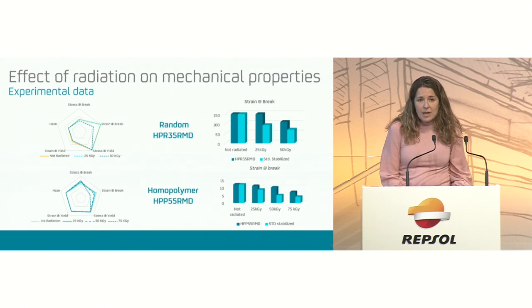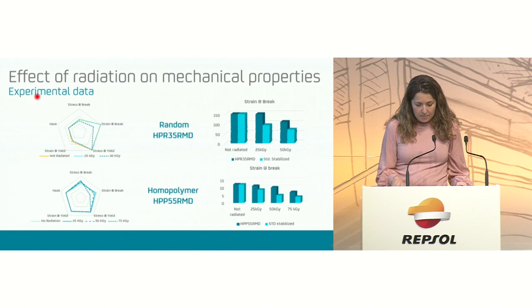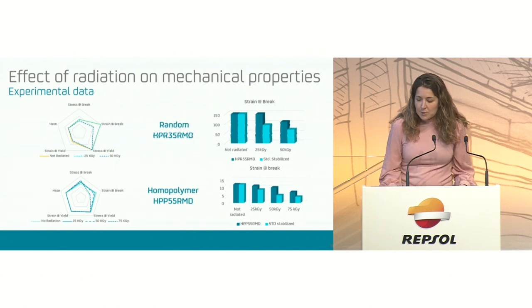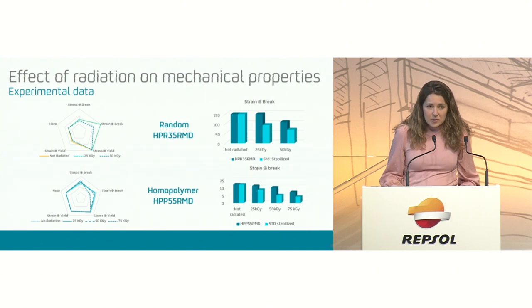In the case of the homopolymer, the dose of 50 kilograys can be used ensuring that the mechanical properties remain unaltered. And with higher doses up to 75 kilograys, the loss of elongation at break, as we can see here, can be considered small. Nonetheless, viewing the graphs here on the right side, where the elongation at break is plotted comparing Repsol radiation-resistant grades to the same polymer with a standard additivation, it's shown that the embrittlement of the polymer will be much higher with a standard stabilization polypropylene. Now, my colleague Lucia will continue with the presentation.